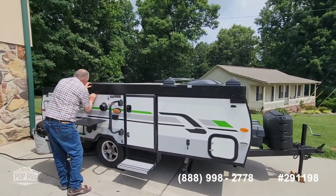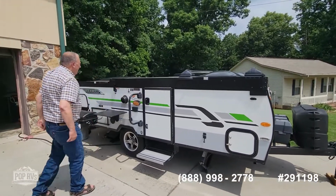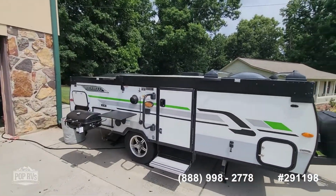And that's it. That's all it takes to drop the roof on this 2020 A122 by Rockwood. Easy peasy.